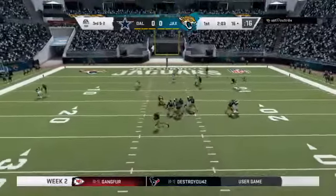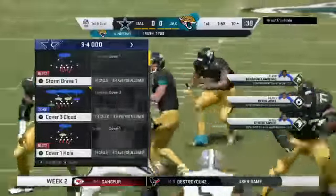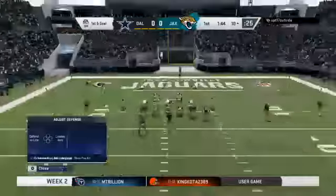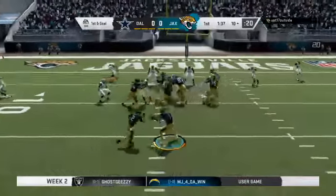3rd and 2, and here's Murray. Forced out to his left. He may try and run for this. Give him 7 on the tuck and run, and it'll get him a new set of downs. These type of plays are backbreakers for a defense. They thought they had him hemmed in, thought they were going to get him on the ground with the pass rush, but were unable to do so.